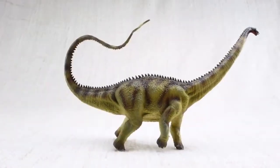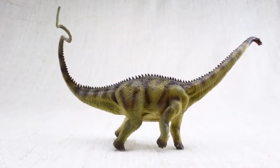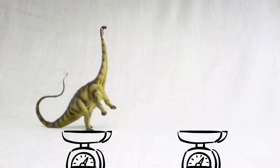Most of this length was taken up by its neck and tail. It would walk around with both of them parallel to the ground, balancing each other. How heavy was a Diplodocus? It was as heavy as a dump truck.